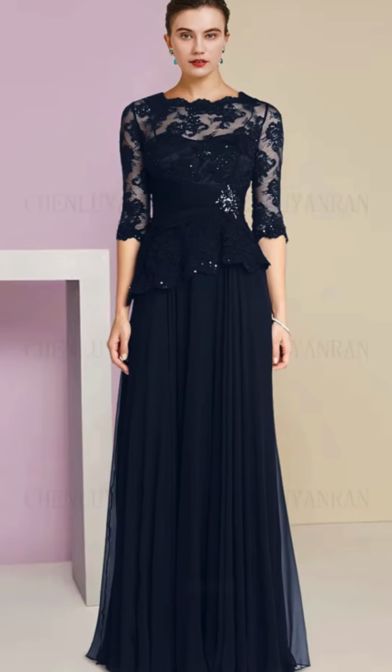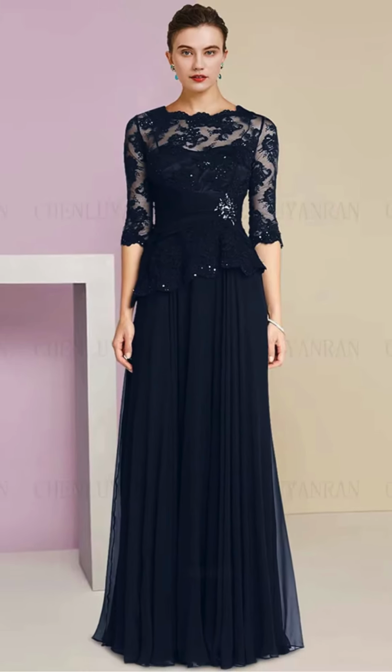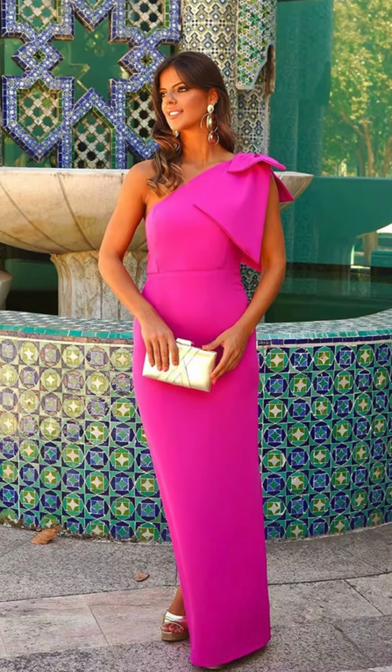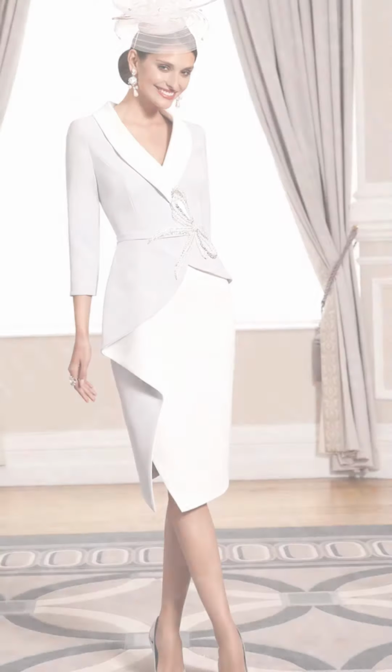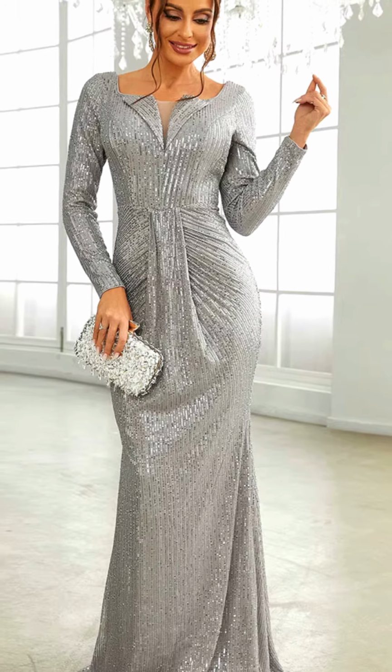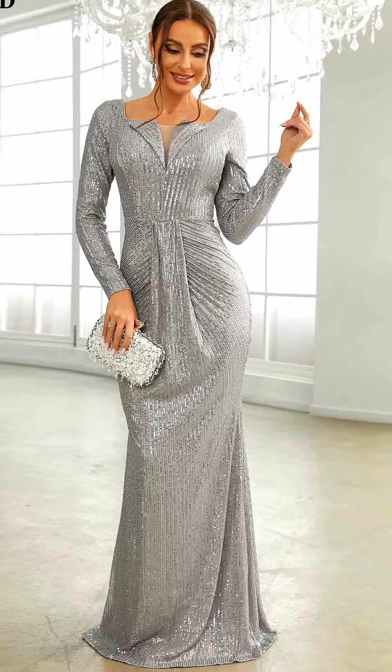In conclusion, whether you're drawn to classic elegance or modern sophistication, there's an array of beautiful Mother of the Bride dresses waiting for you to discover them. Take time to explore different styles, experiment with colors and fabrics, and most importantly, choose something that makes you feel radiant as you step into this cherished role.